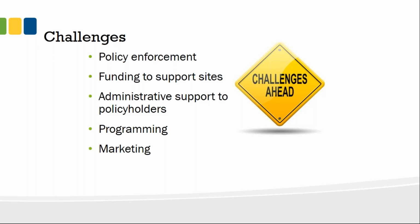Also, administrative support to policyholders. It has come up that some of our sites just need someone to create a flyer. How do we help them rearrange a space to make it more accessible? So just being a go-to organization that they can call on to come in and help them work out some of those kinks when they may not have the capacity to make it happen.